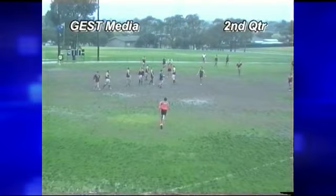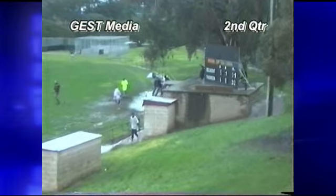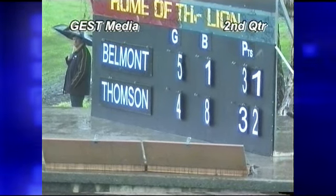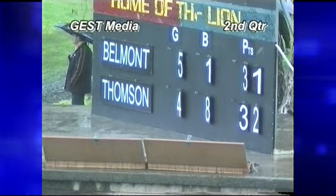Ooh. And Carson, unfortunately, did take the mark, but the siren had sounded, the umpire had signified it is half-time in our GDFL match of the day, and we've got the close one. Belmont Lions at half-time, 5:1:31. They trail Thomson, 4:8:32.